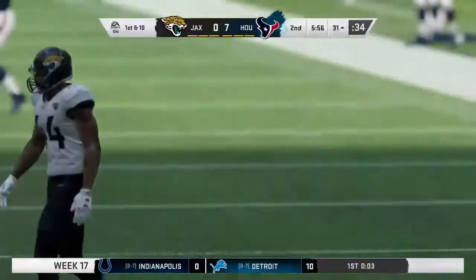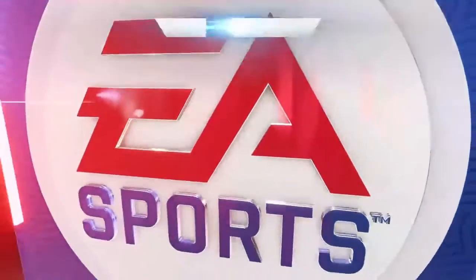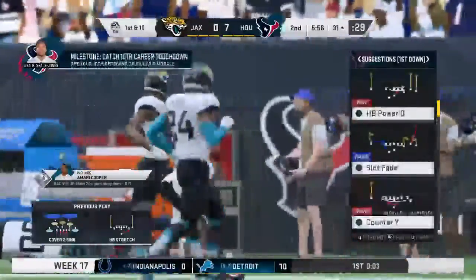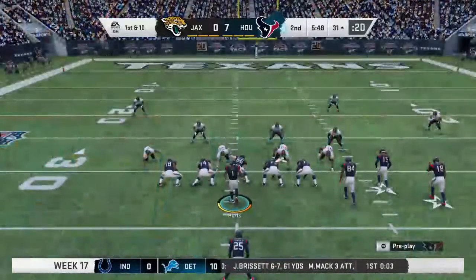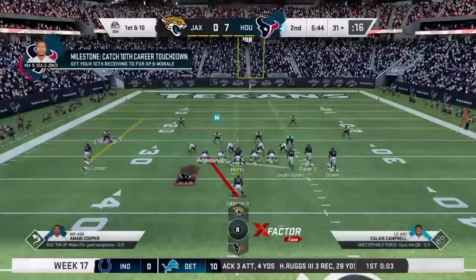Well, partner, what do you think? Might have been 4-down territory if they didn't pick it up, but... Yeah, it's a moot point now. I was curious, so if they didn't get it there, would they have gone for it? I guess we'll never know. Yeah, we didn't have to make that call, but I have a feeling both of us would have said, go for it. Now on the heels of that run by Johnson, here's another 1st and 10.